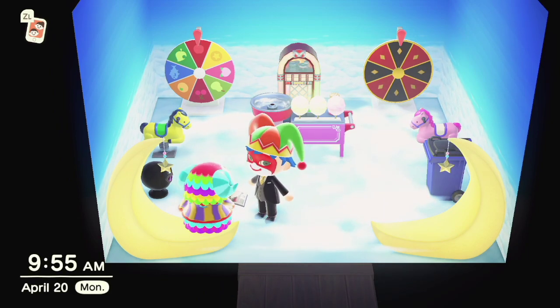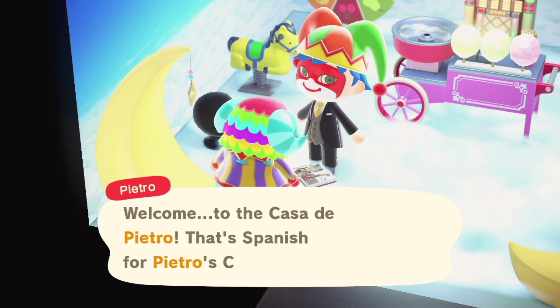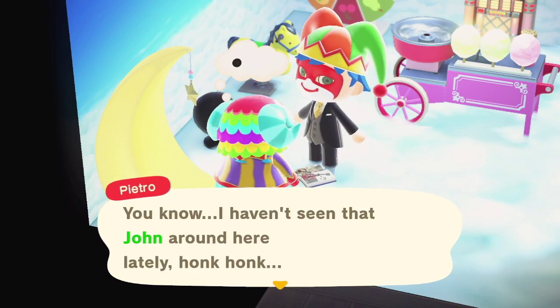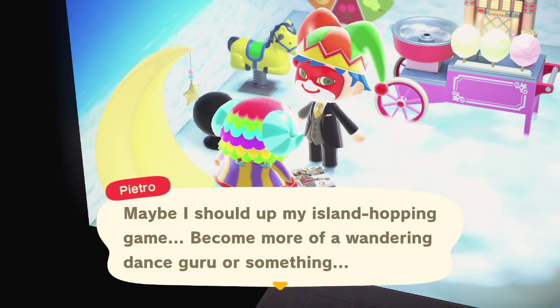This is a chair, apparently. Okay. Welcome to the Casa de Pietro. That's Spanish for Pietro's crib. Yes, it is. I haven't seen that John around here. Like, oh, random person who showed up.